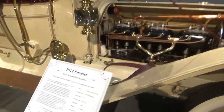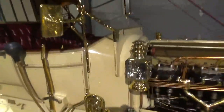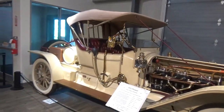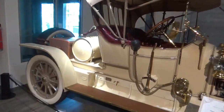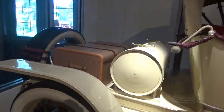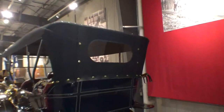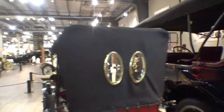1912 Premier. Wow, that is like luxury. Oh, and you even got a place to put your luggage. How you like these rear windows?